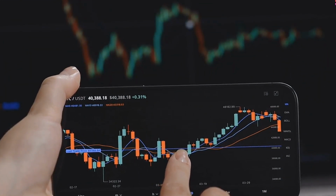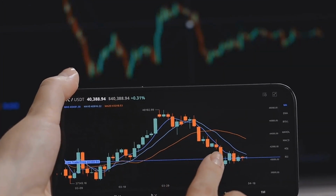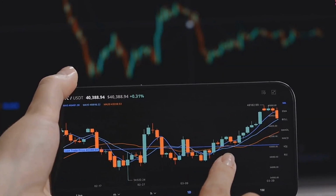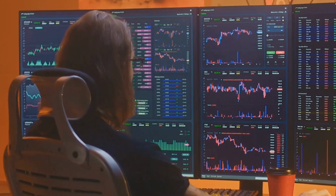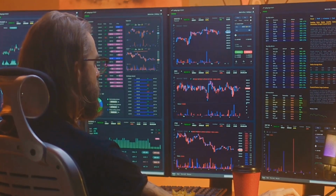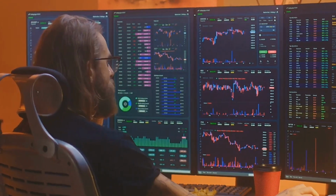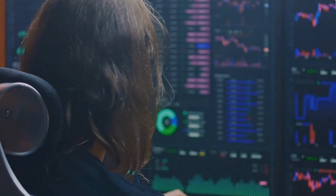Therefore, it's crucial to implement risk management techniques, such as setting stop-loss orders, to protect your profits and limit potential losses. Stop-loss orders can automatically close a position if the market moves against you, helping to minimize the impact of adverse price movements. Additionally, diversifying your trades and not overcommitting to a single position can further reduce risk and enhance your overall trading strategy.